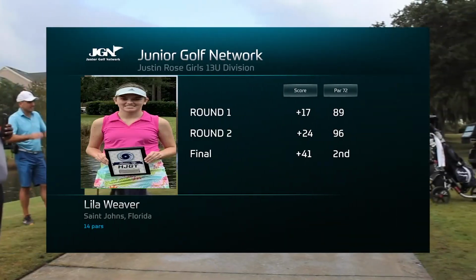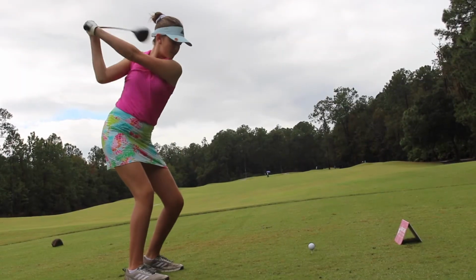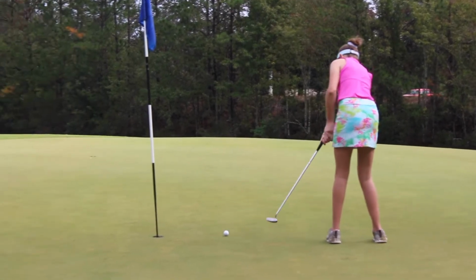The runner-up would be Leela Weaver out of St. John's, Florida. This would be Leela's 3rd top 3 finish this season. She would finish out the weekend with a final score of 185.